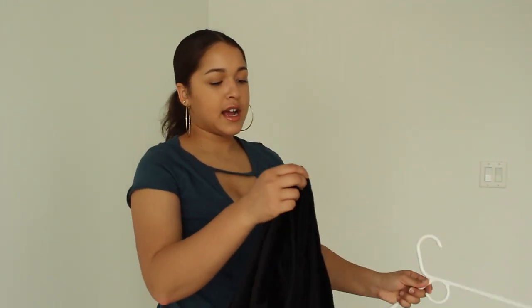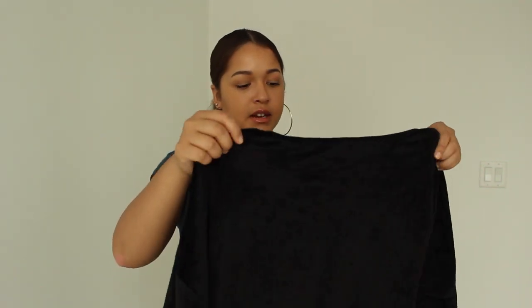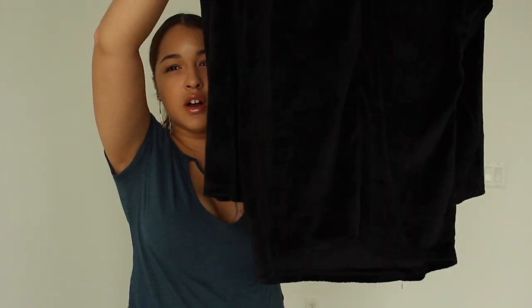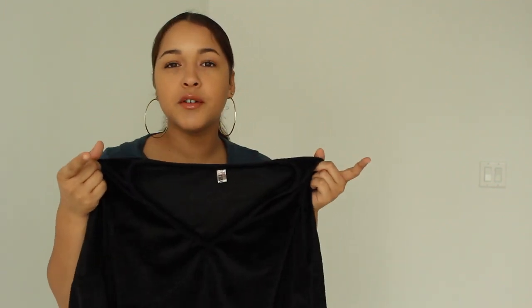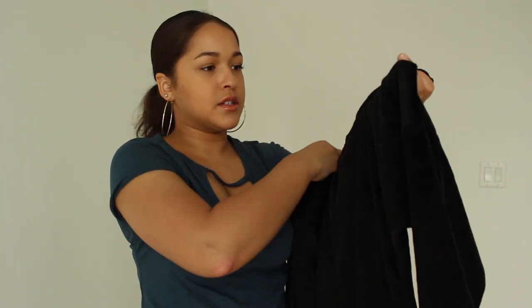The next thing that I got is this, I almost want to say velvet or suede type of material. It's black, and it's like this really long. Oh, I want to take that back. It's not long. It's like a shirt. It could be like a dress. I can't remember if on the website it was supposed to be a dress, but it's super short on me, so I don't know if I would wear it like that. But this is in a size medium as well.